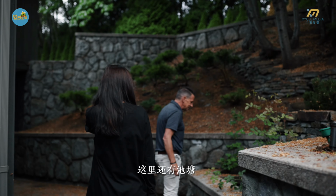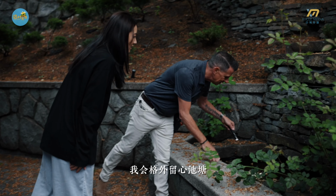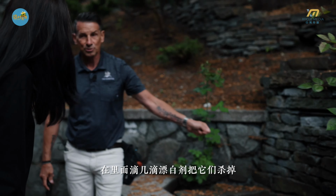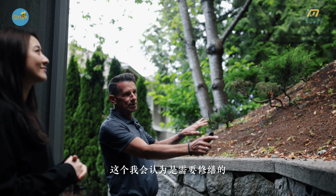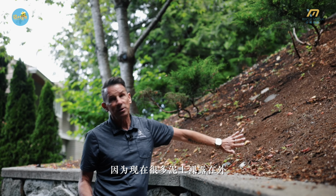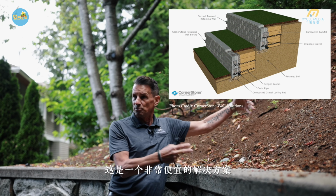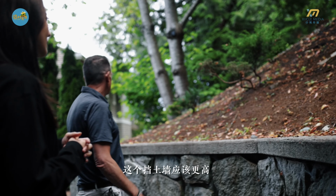And ponds, I always make comments about ponds too, because as you can see, there's mosquito larvae in there. So I usually tell people, let's throw a couple of drops of bleach in there, and that'll kill them off. This I would point out as being deficient, because you now have earth that's not being retained. This retaining wall is not high enough. You could probably tier it back, which would be a really cheap solution. It should actually be much higher.